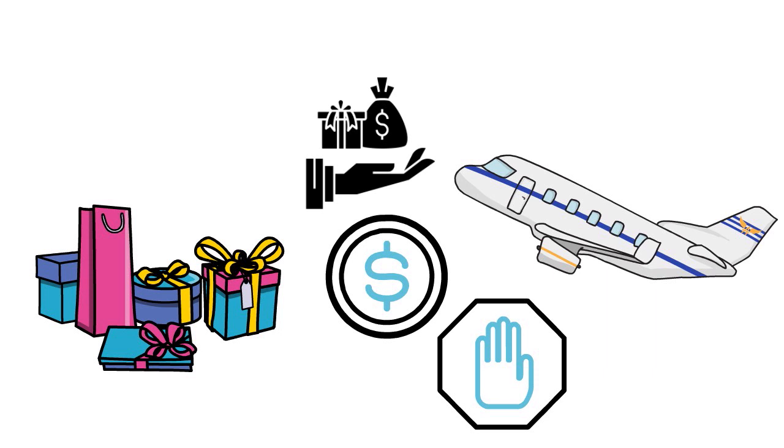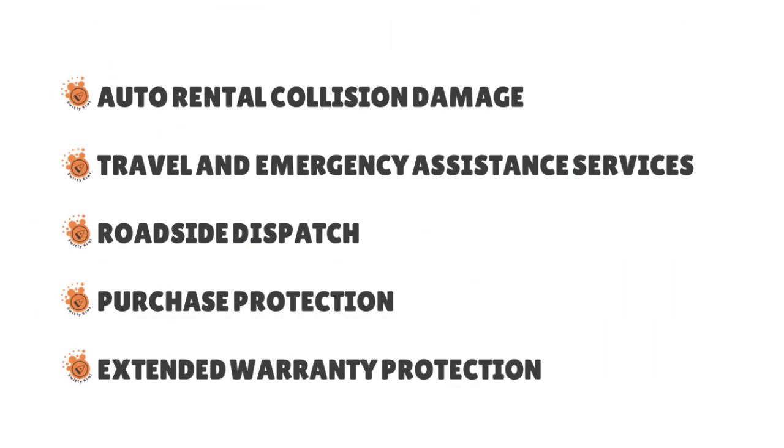And the cool thing here is that it's not about being a big business or a small business. It doesn't matter. It's all about fulfilling the criteria that Chase wants to have for this particular business credit card. And you also have travel and purchase coverage. So if you have a business that will benefit from Chase's travel and purchase coverage benefits, that's fantastic, because you have auto rental collision damage waiver, you have travel and emergency assistance services, you have roadside dispatch, you have purchase protection, and you have extended warranty protection.